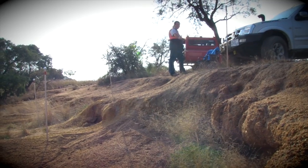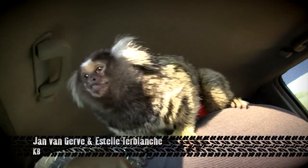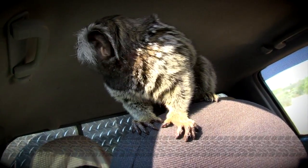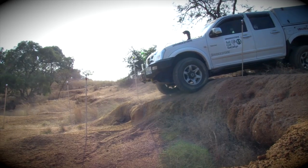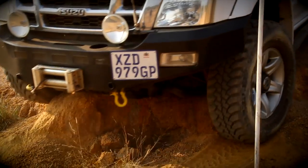This is Jan van Gerwe and Estelle Tablanche in their Isuzu KB double cab. And if you've ever heard the expression of getting a monkey off your back, this is probably where it comes from. Yep, that's a monkey in the back of the Isuzu. The marmoset monkey rides with the Isuzu and even sports a pair of, well, monkey pants. Anyway, back to the business of 4x4s. While the Isuzu goes through, Estelle's eyes seem to get bigger and bigger, but they make it through and incur no penalty points.